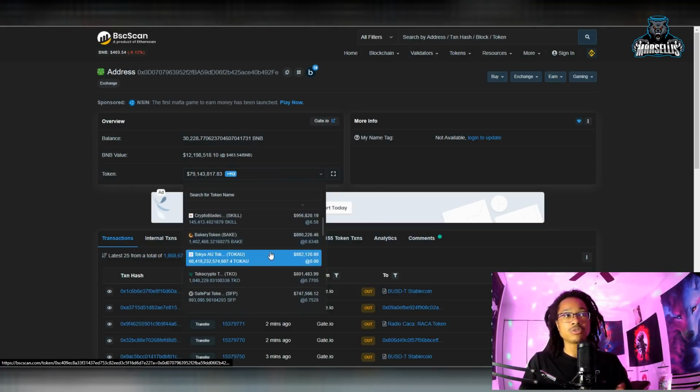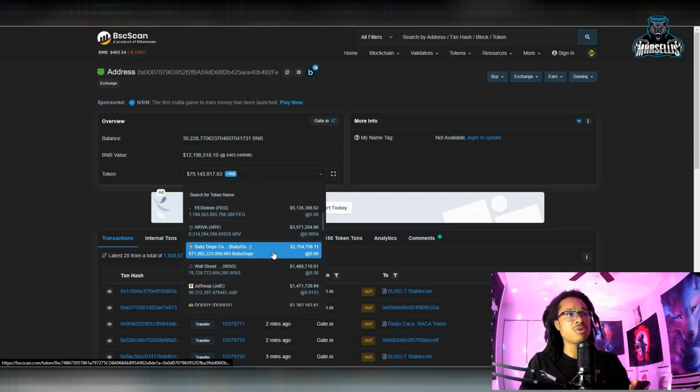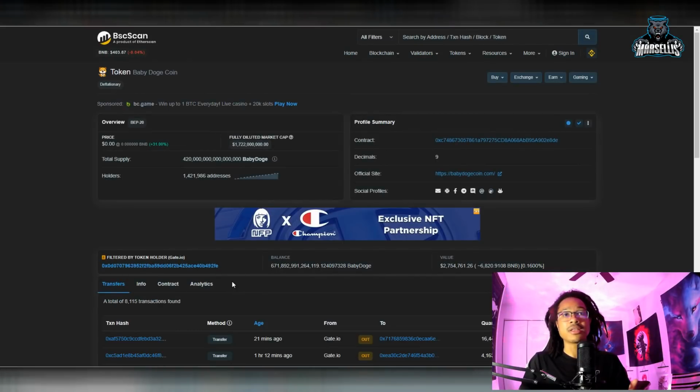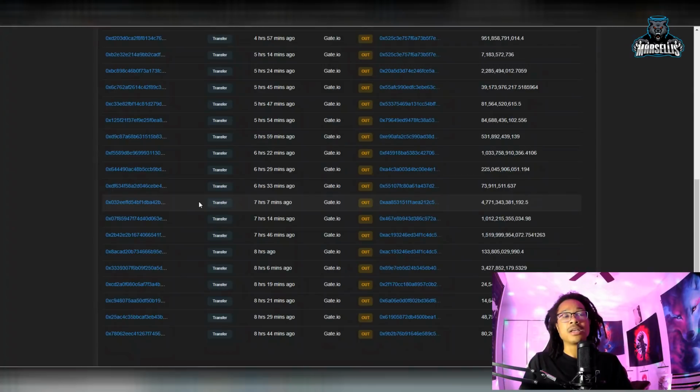Now, I always show this whale wallet as well. This whale wallet, I believe, is the Gate.io whale wallet. Let me see. Click there. Yep, this is Gate.io. So Gate.io sold some of their Baby Doge, but that just happens because whenever people sell, whenever we have a pump, Gate.io is then forced to sell as well.